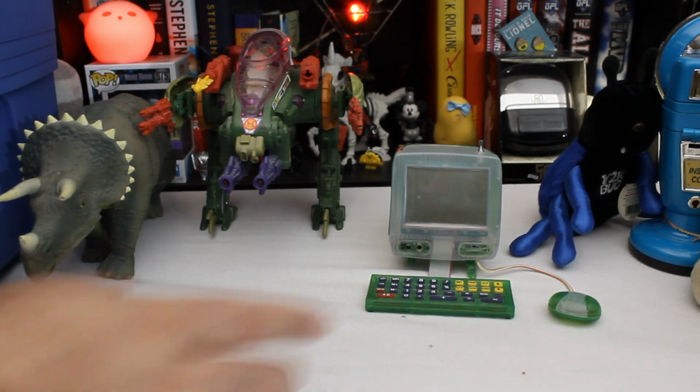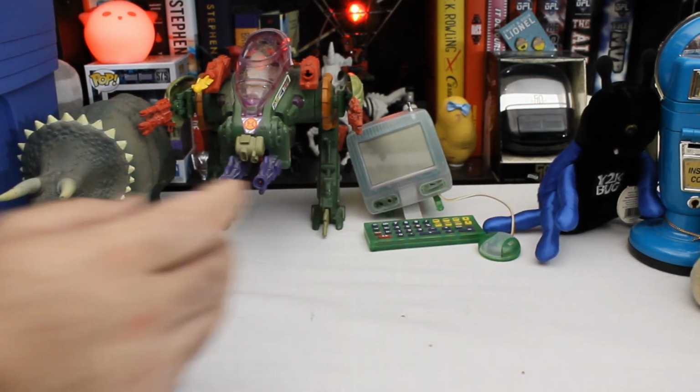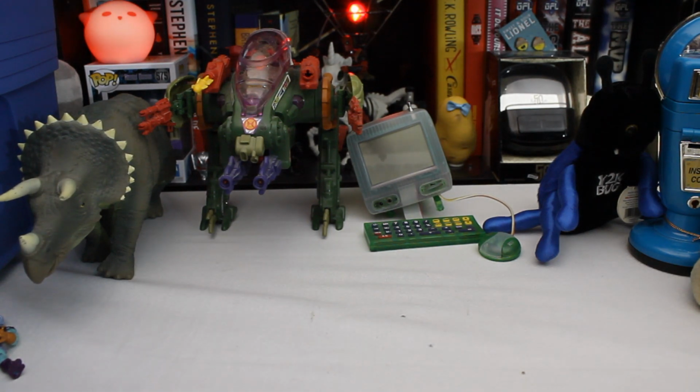But I think I got this little booth there that had weird, neat little electronic things like laser pointers and such. Things that were interesting at the time.